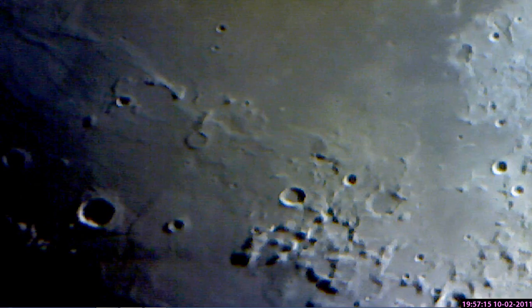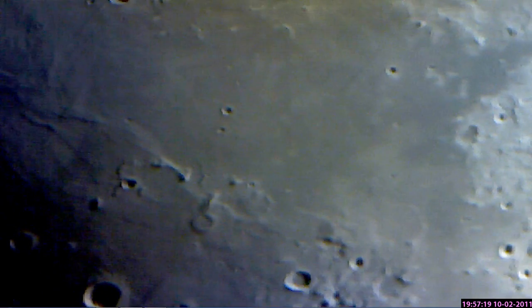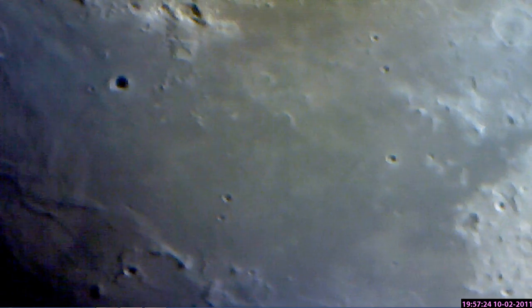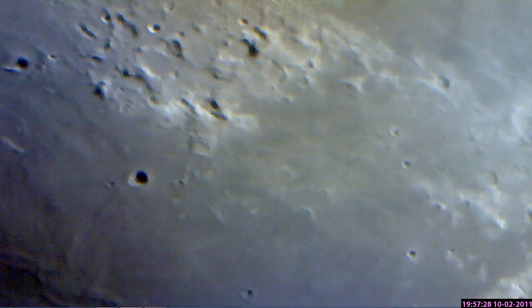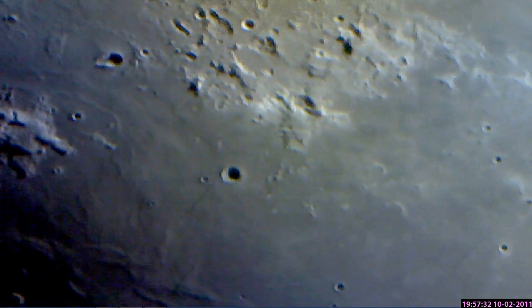Well, I saw what the problem was. The moon was starting to get a little bit darker. Atmospheric clouds were coming in, and that's why the Barlow's got to be used in pristine conditions, with a very bright moon.